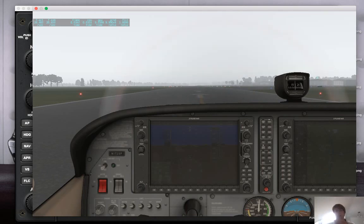So essentially, at an uncontrolled field, you cannot depart IFR. You cannot pick up your IFR clearance on the ground. This is something I do when I fly in the US regularly. If the weather is below minimum at an uncontrolled field, you usually have a phone number where you call up the controlling agency and get your IFR clearance over the phone.